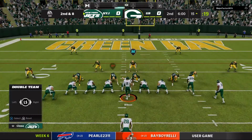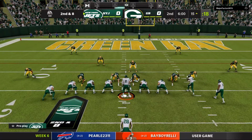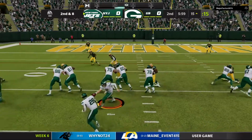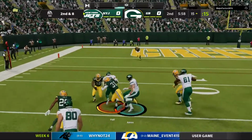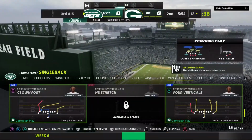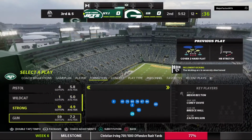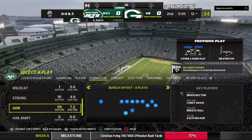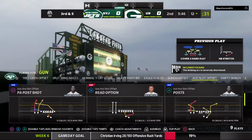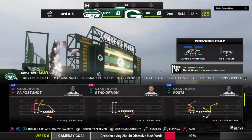Second and 8. And now here's a carry heading left. He takes us down to about the 12 for a gain of 3. They just keep trying, but so far, finding no room for him to run. None whatsoever. In fact, you run the numbers. He's under 3 yards a carry at the moment.